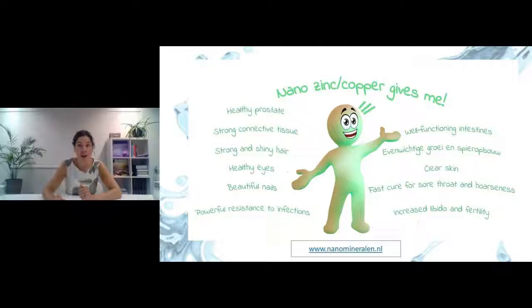So what can zinc and copper give me? Well, they can give me a healthy prostate, because an unhealthy prostate usually comes from an unhealthy defense mechanism, from inflammations, from cell growth that doesn't belong there. So zinc and copper protect against those. Strong connective tissue, strong and shiny hair, healthy eyes, healthy eyesight, beautiful nails, powerful resistance. This all goes because of the antioxidant functions, the SOD, the release of vitamin A into your eyes, where it forms melanin that protects, because of the contribution to healthy vessels, veins, arteries, because of the production and buildup of proteins and healthy blood cells. All of these contribute to all these things.